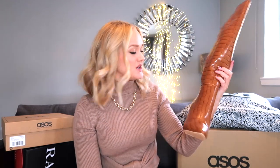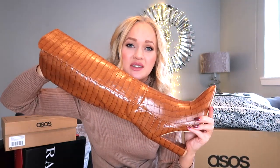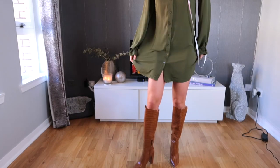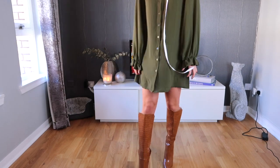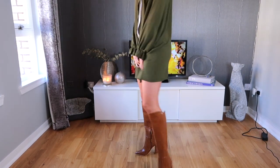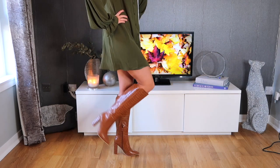They really remind me of the dupe of like the Max Mara boot, but these are much cheaper. These are only £50, I think, and I think they look such good quality. They go with so many things at this time of year as well. Okay, so I've just kept this dress on to show you these boots. I think they go really well together actually, that kind of green and brown combo. Really nice alternative to like a normal tan leather boot as well.